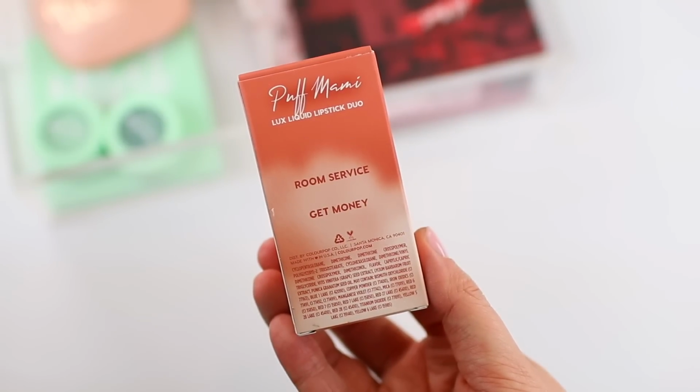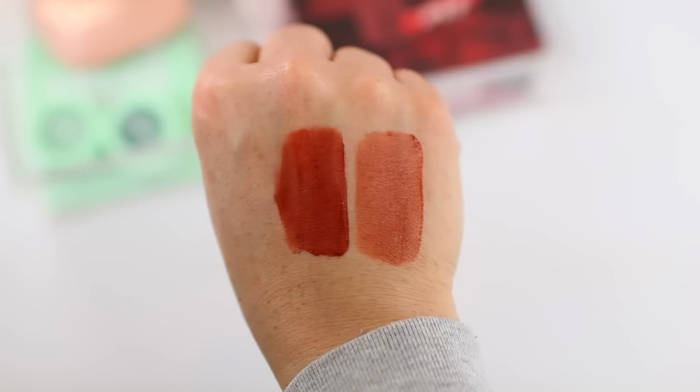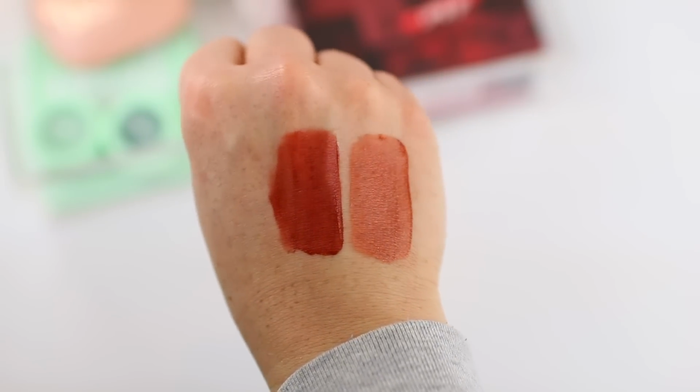When I hear liquid lipstick, I typically expect something very heavy and dry and uncomfortable, but you don't experience that with this formula. It's definitely closer to their ultra blotted lip formula, but these are a little bit more pigmented. I would say they're almost like an amped up version of the ultra blotted lips. They're really soft and smooth on the lips. They have this whipped, airy texture, so they don't feel like your traditional liquid lipsticks.